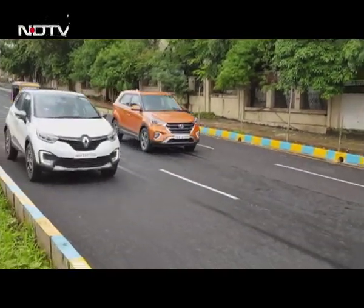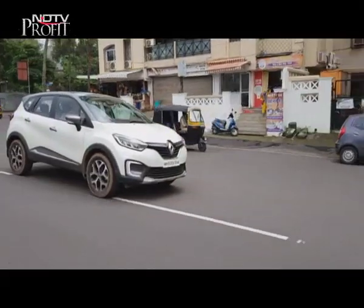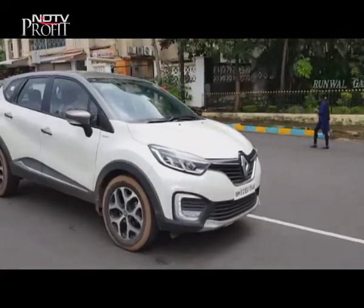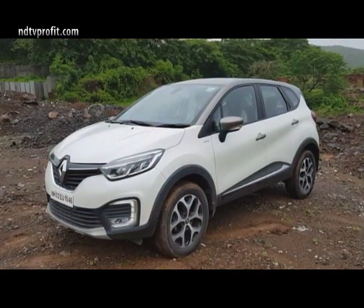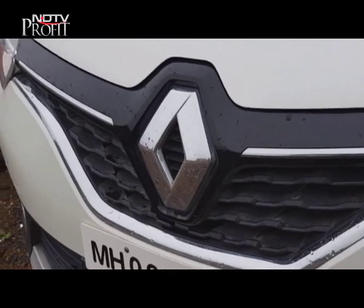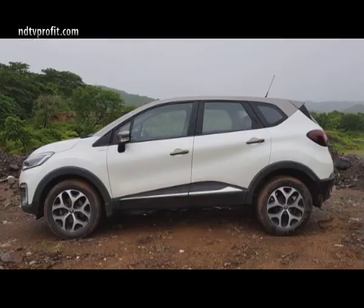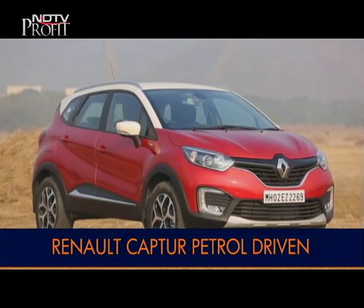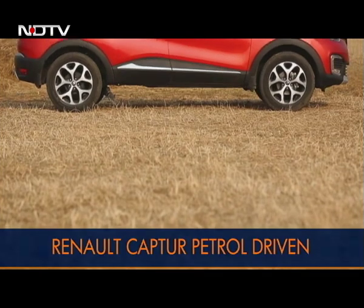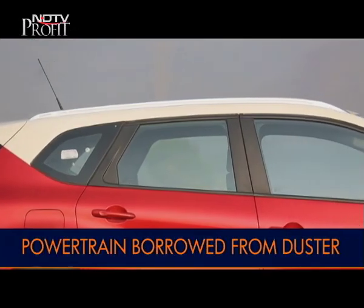When we first reviewed the Renault Captur, we only got to drive the diesel version. Nonetheless, we were quite impressed by it. The crossover-like SUV came with a bold and stylish design, a bunch of segment-first features, and a very capable engine borrowed from the Duster. Now we have finally managed to get our hands on the petrol version as well, and we have a lot of things to talk about it, so let's get started.